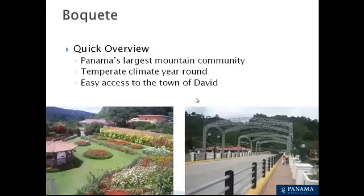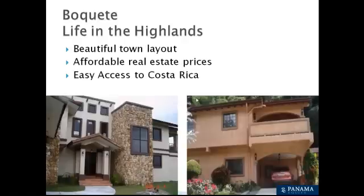You've got some really neat property options in Boquete, including townhouses, single-family homes. There's still some lots where you can build, and just a really neat feel for a mountain town. A lot of life up there, and of course, everything you can do in the mountains, including whitewater rafting, hiking, biking. It can be as active or as laid back as you want it to be. And as we said here, it's interesting because you're right on the border of Costa Rica.